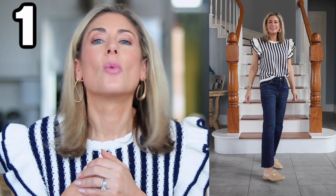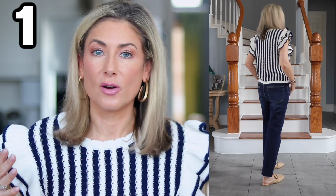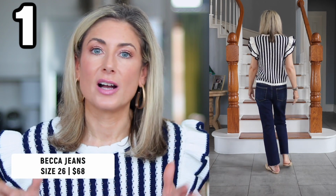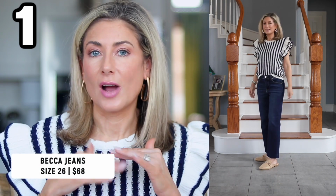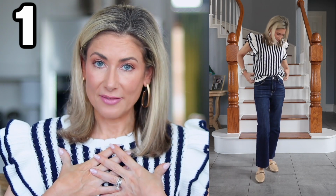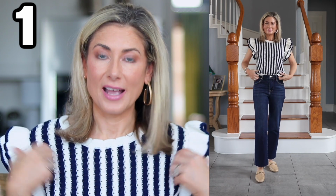I paired it with a pair of jeans you've seen over and over and over. These are a favorite from Avara. They are restocked for spring. It's a beautiful dark wash, nice straight leg, a little bit of a crop, raw hem, so if you need it shorter, you just take a scissors to it. If you don't love navy, this also comes in a hot pink and white stripe.